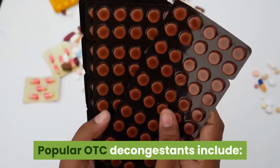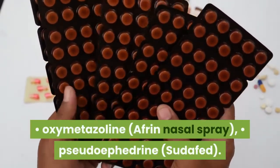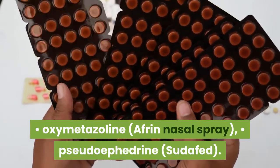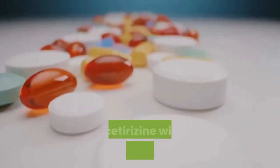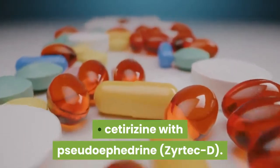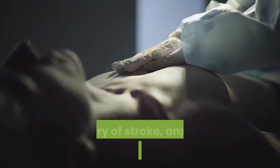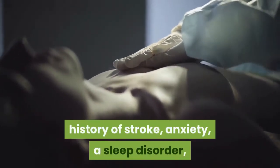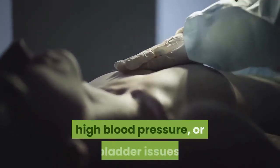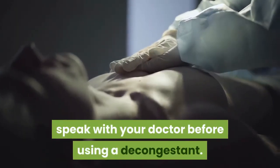Popular OTC decongestants include oxymetazoline (Afrin nasal spray), pseudoephedrine (Sudafed), phenylephrine (Sudafed PE), and cetirizine with pseudoephedrine (Zyrtec D). If you have an abnormal heart rhythm, heart disease, history of stroke, anxiety, a sleep disorder, high blood pressure, or bladder issues, speak with your doctor before using a decongestant.